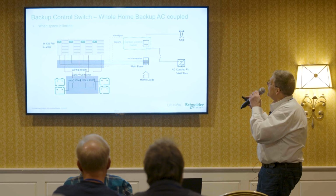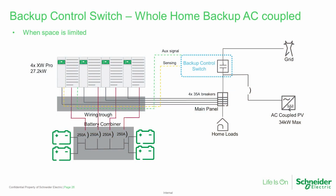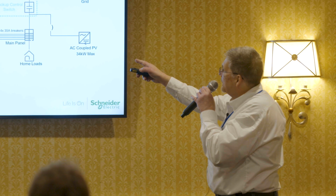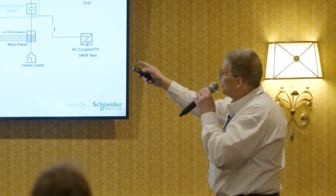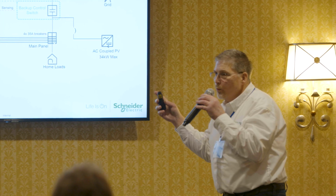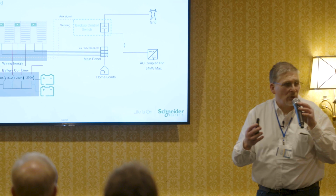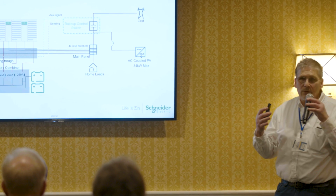So this represents a system where you might choose not to use power distribution panels. And this came up with a customer, he didn't have enough space on the wall to install power distribution panels. So basically what you can do here is install a wiring trough and then run out to each inverter. You can use a 35 amp breaker, because remember, we're no longer passing through the inverter anymore, so we don't have to account for the load plus the charging that would be required.